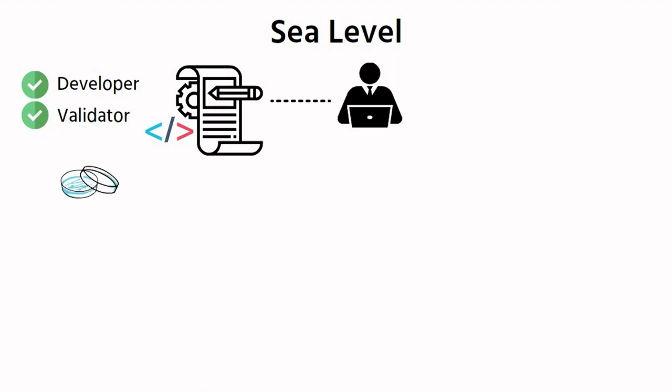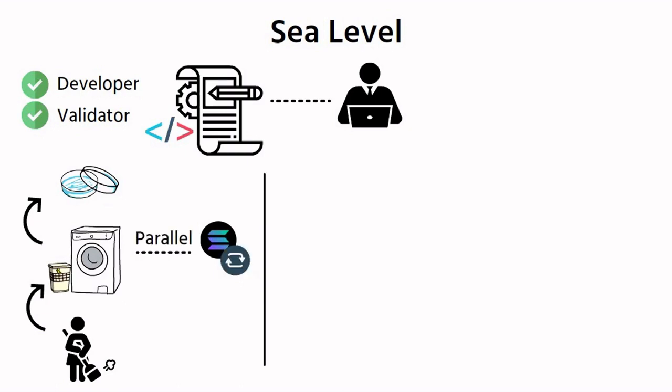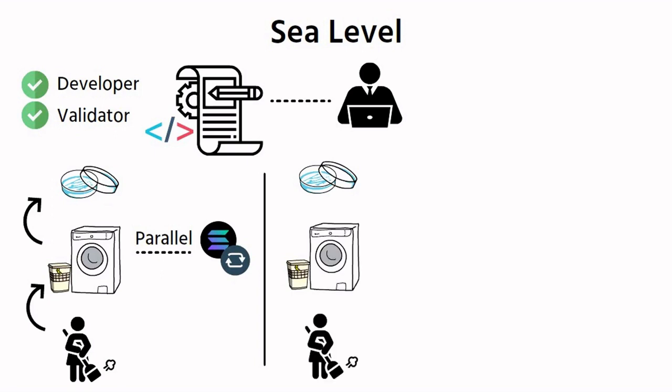So you have to wash the dishes, put the laundry in the washing machine, and sweep the floor. Since you're one person, you have to do each of these tasks sequentially. In Solana, this term parallel means you can do them all simultaneously. Think of two additional copies of yourself doing the dishes, washing the laundry, and sweeping the floor at the same time. This is what Solana does for processing their smart contracts.